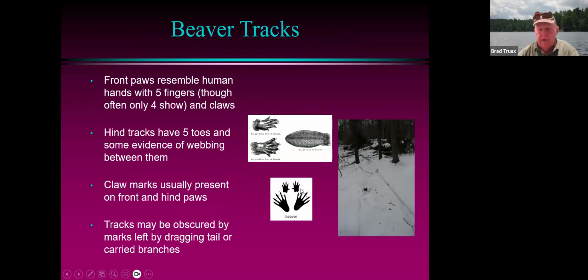So if you look here, these are the front tracks up here. The hind tracks are much bigger, and you can see and imagine the webbing that's between the toes there. Again, claw marks are usually present on both the front and the hind paws, and the tracks are sometimes obscured by marks left by their dragging tail. This is showing beaver trail in the snow, much of which is covered by their tail leaving a mark in the snow.